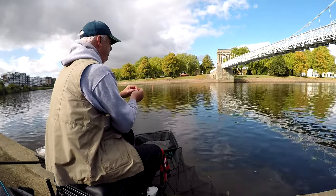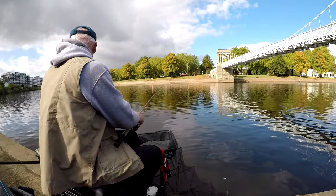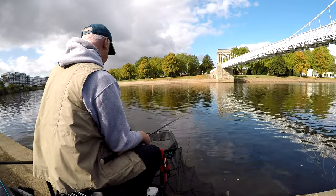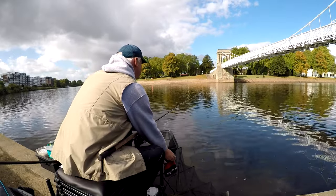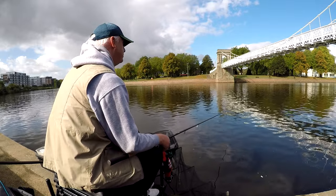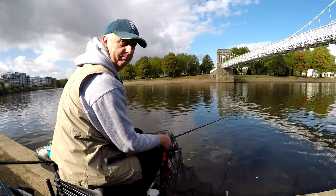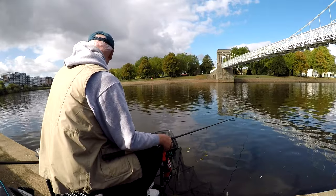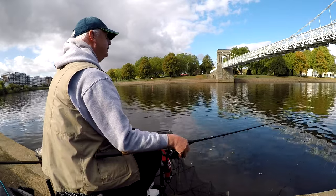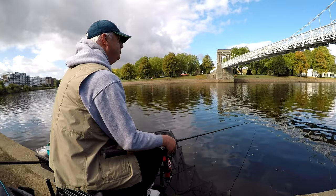First fish for a little while, so I'm just going to reduce the feed a little bit. Put half the amount of feed in, just for a couple of casts, and see if there's any change. Maybe there's just not as many fish as I was hoping for in the swim, or as normally happens, predator time. We've got a pike in the swim. Certainly had quite a few pike on this summer. I'm just checking my roach.